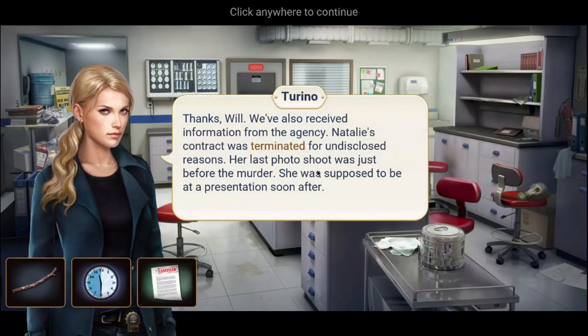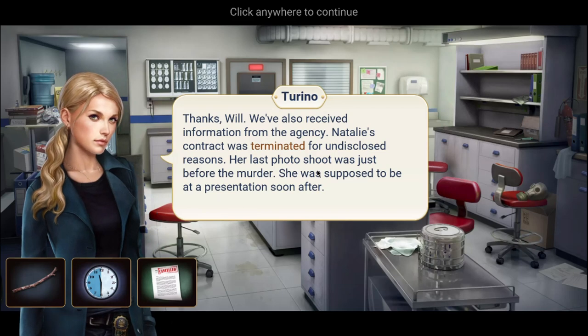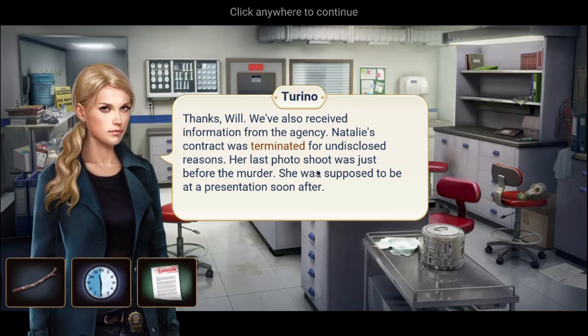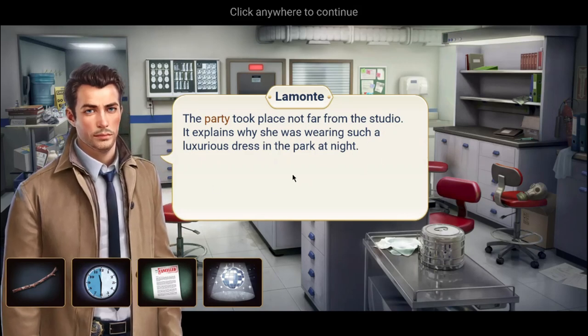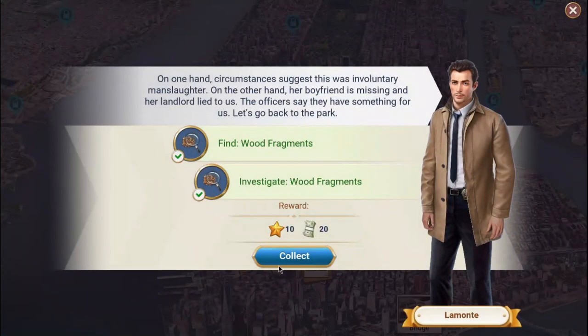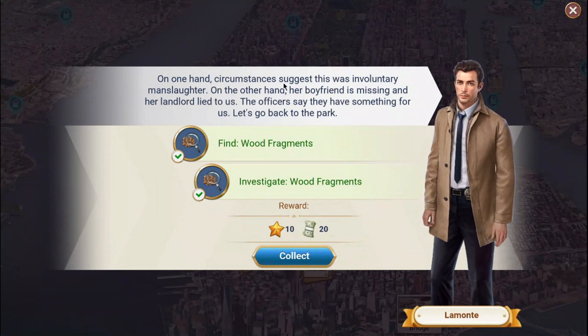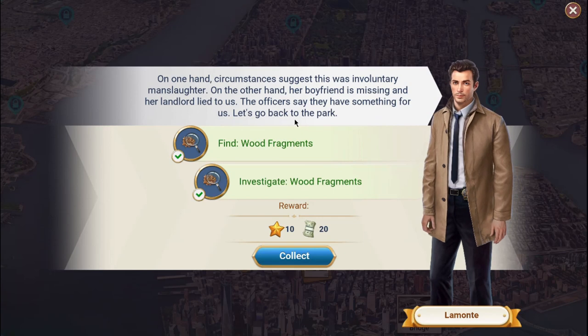Thanks, Will. We've also received information from the agency. Natalie's contract was terminated for undisclosed reasons. Her last photo shoot was just before the murder. She was supposed to be at a presentation soon after. The murder took place not far from the studio. It explains why she was wearing such a luxurious dress. On one hand, it might have been manslaughter. On the other hand, her boyfriend is missing and her landlord lied to us. Officers say they have something for us. Let's get back to the park.